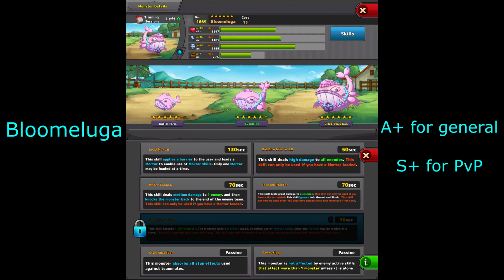Next one is Blumaluga. Now this one has proven to just be immensely powerful. There's so much to say, so I'm going to stop myself from just talking for 10 minutes. This is tanky, it shields itself, it's got camouflage, it protects your team from stun. This is the really powerful water stun absorber. And then it also has knockback potential. It can do a powerful hit all, it can kill 2 things with piercing.